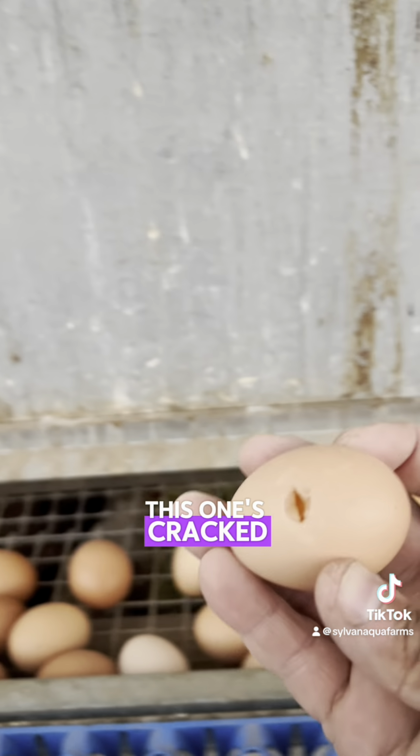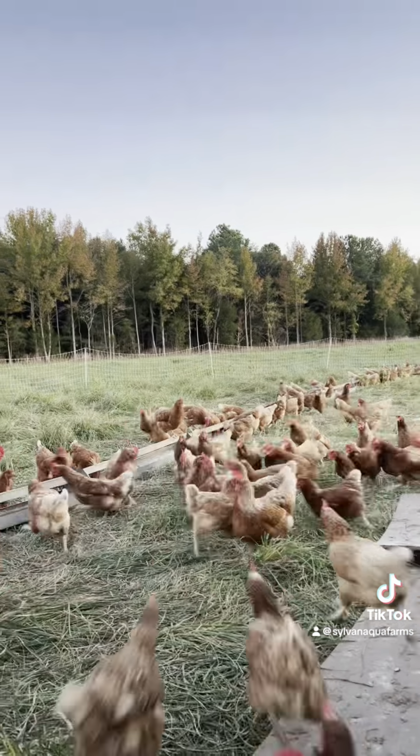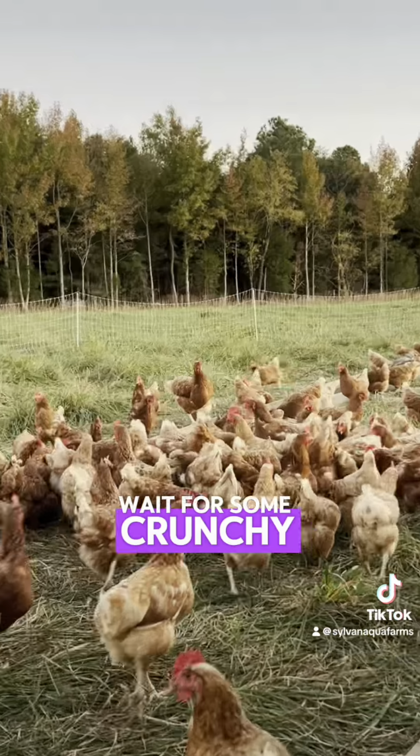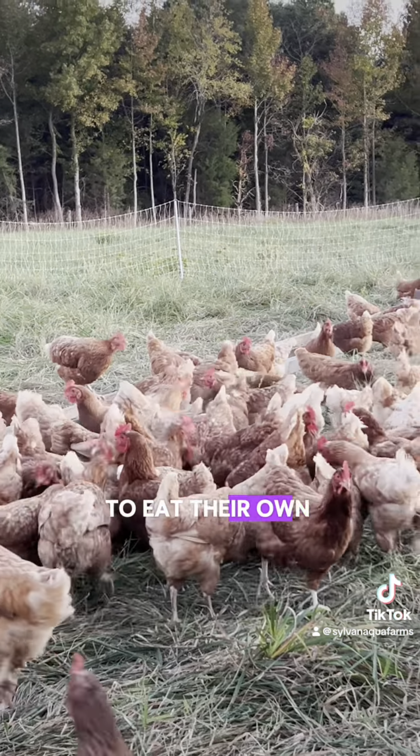This one's cracked. Watch what happens when you throw one and they see it. See how excited they get? Now wait for some crunchy homestead mama to start influencing people to eat their own periods.